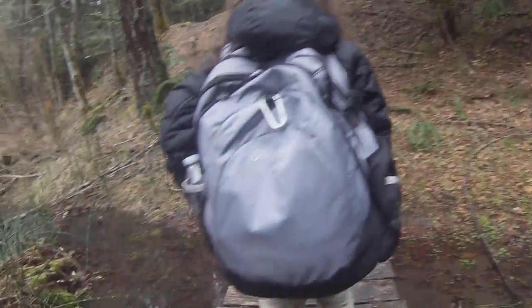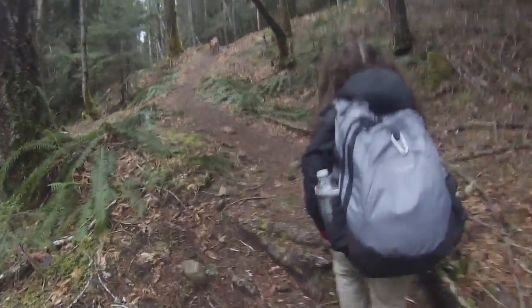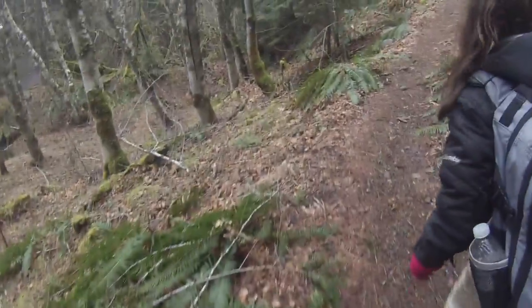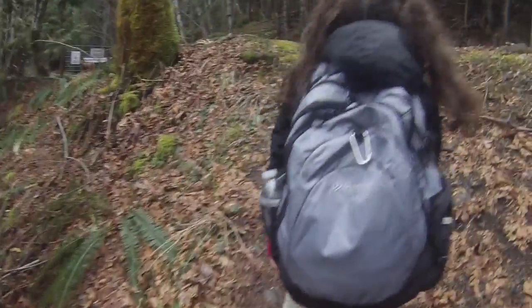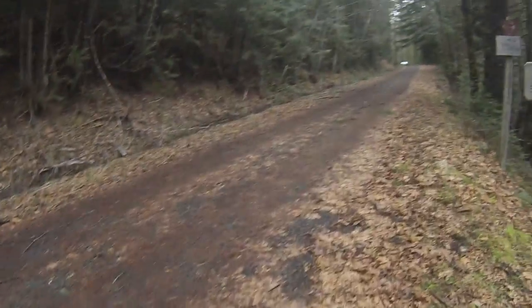Yeah, that's the end right there. No, this is the end. The bridge is the end. The bridge is the starting and it's the end too. Well, it's not completely done. Yep, we're gonna walk back up to our car. And then we're gonna relax for a while. This way, boy. Not that way, boy. And there's our car.